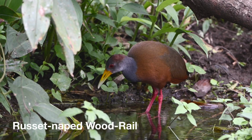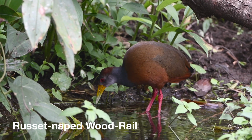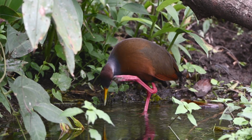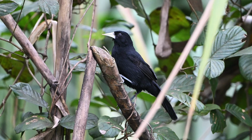Russet-naped wood rail belongs to the family of crakes and coots. It inhabits a wide variety of habitats, both dry and wet, freshwater and salty marshes, rivers, streams, etc. It prefers vegetable matter, snails, crabs, etc.